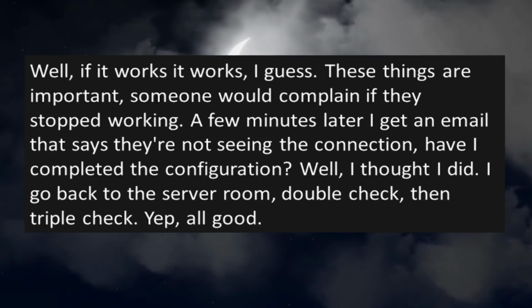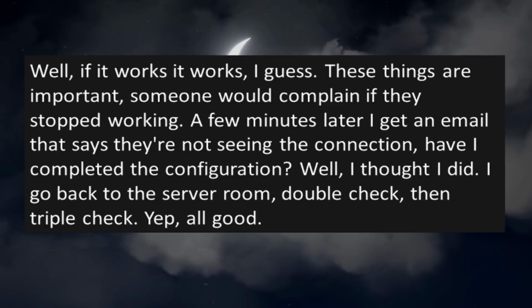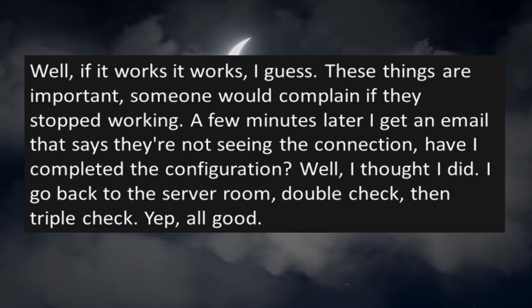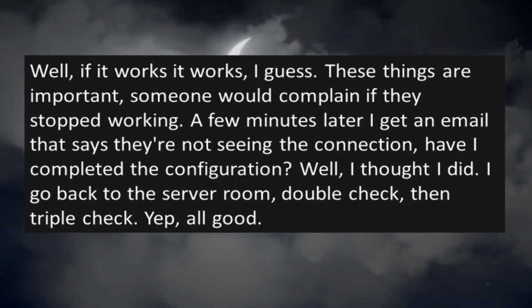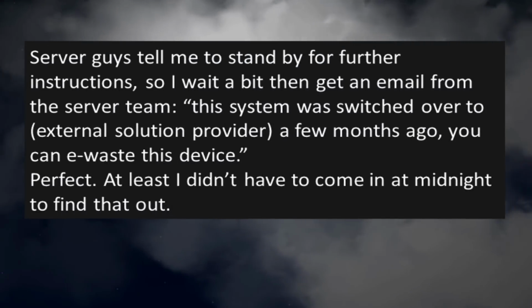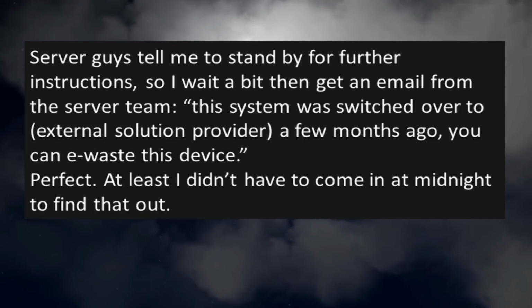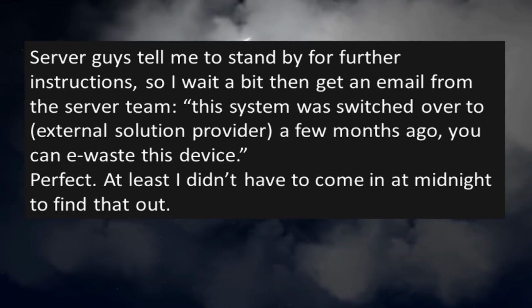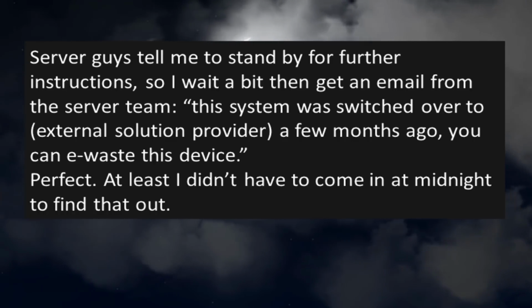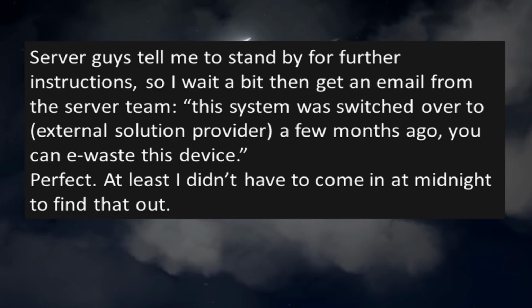These things are important. Someone would complain if they stopped working. A few minutes later, I get an email that says they're not seeing the connection. Have I completed the configuration? Well, I thought I did. I go back to the server room, double check, then triple check. Yep, all good. Server guys tell me to stand by for further instructions, so I wait a bit, then get an email from the server team. This system was switched over to an external solution provider a few months ago. You can e-waste this device. Oh, perfect. At least I didn't have to come in at midnight to find that out.